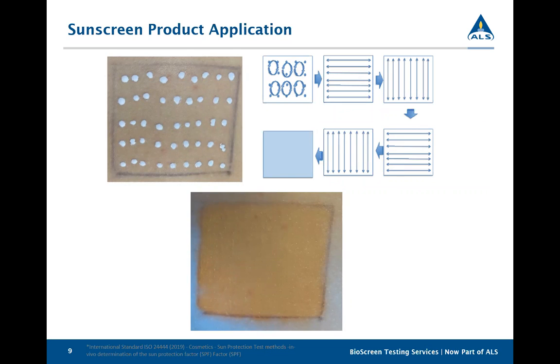The sunscreen is first applied using a series of dots over the entire test area. And then you can see that you'll use circular motions to spread those dots, and then horizontal and vertical strokes until you have a nice uniform application.